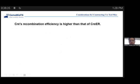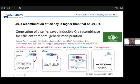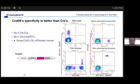I mentioned that Cre efficiency is higher than Cre-ER, but there is a way to actually improve it. So the self-cleaved inducible Cre showed a significantly higher efficiency in recombination compared with the conventional Cre-ER. It's called the Cre-ER system. It's one of the ways to improve efficiency and at the same time have a very high level of the recombination effect. And here's some data showing that the Cre-ER has a better specificity in the analyzed strains.